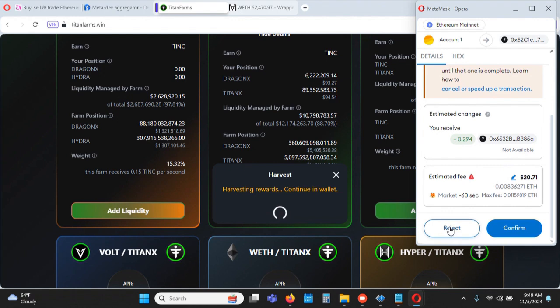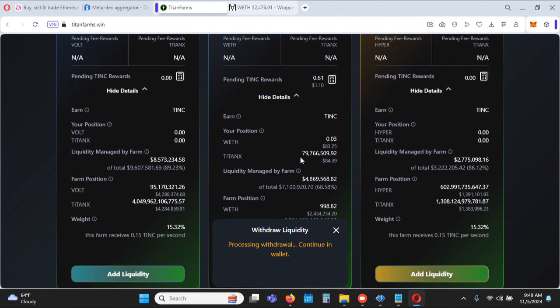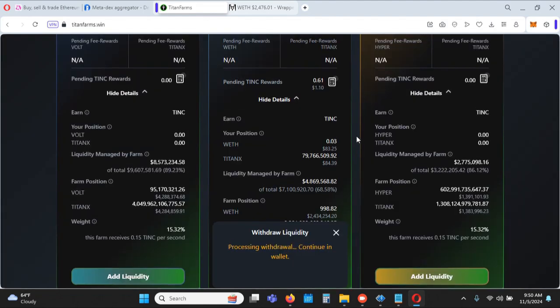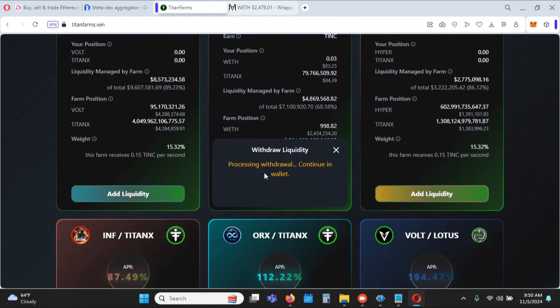We're not going to do this because I'm curious to see if the TINX tokens get taken out here. So that is a question I have for you guys that are familiar with the protocol. What's the deal with displaying an option to compound when there's no availability to compound, or is there a way to compound our positions?